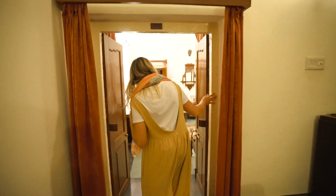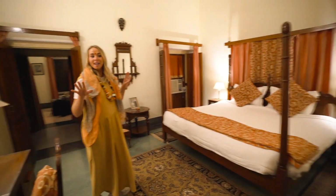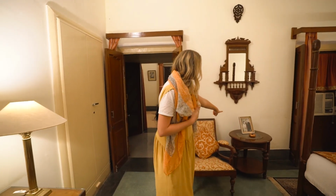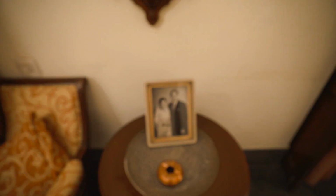Wow. This is the bedroom. Oh yeah, this is the bedroom. It's like a four-poster bed. We are literally staying at someone's house. Like, there's their wedding photos. This is a house. Oh, sorry, this is a royal palace. A royal palace. Well, thank you.